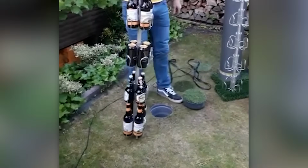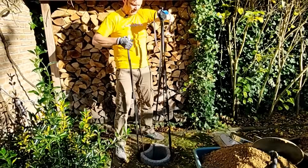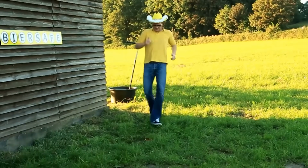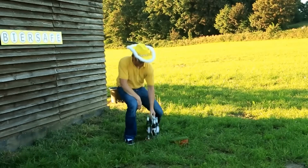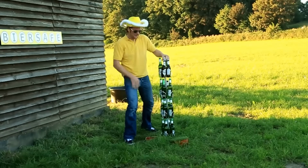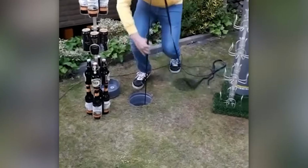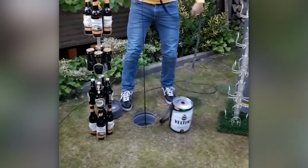Depending on the model, it can hold from 8 to 16 bottles. There's even a built-in opener at the top, a small detail that makes all the difference. Installing it takes about an hour. Dig a hole, drop it in, and you're done. Imagine how stunned your guests will be when you casually walk over to the grass and pull chilled beer out of the ground. Pure magic. Prices start at $74 for the smallest model.